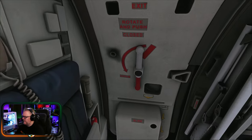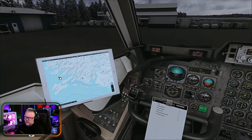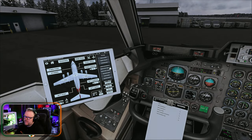Yeah, that's how that works. Cabin is already secure. So, map is there. Aircraft, we're going to say cease for takeoff. Arm doors. Cabin crew, arm doors, aircraft check.